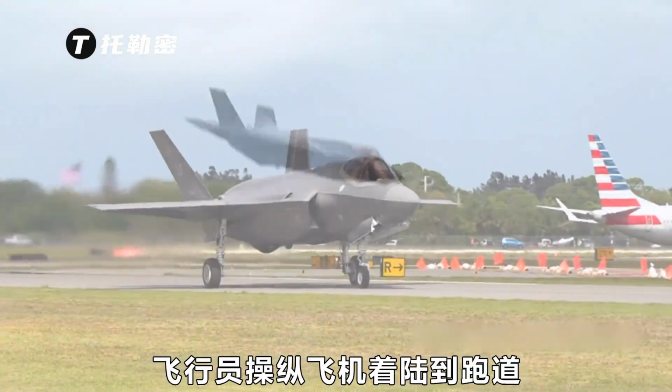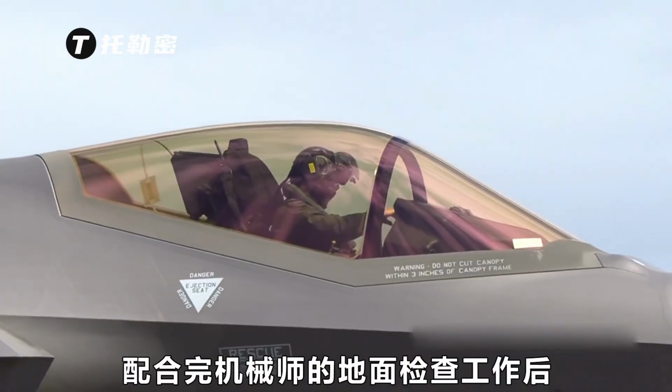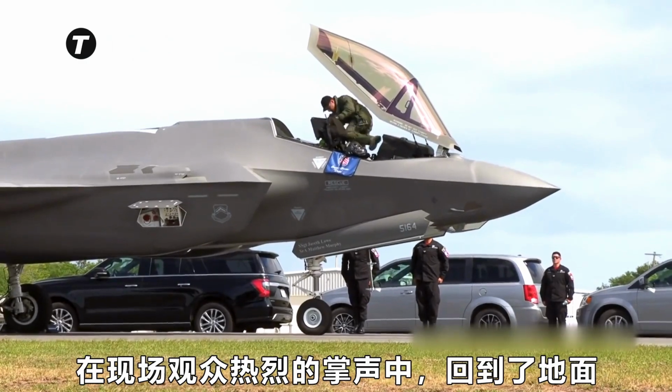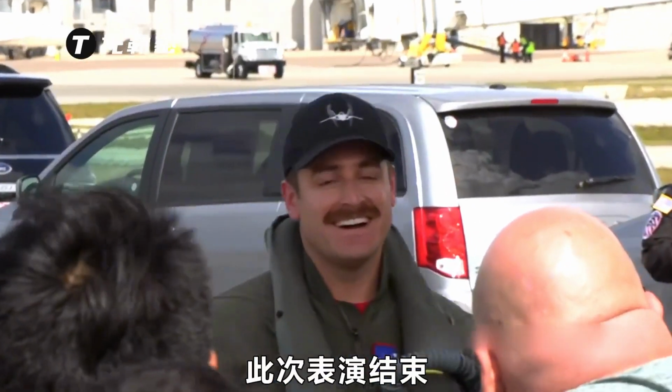After 20 minutes of aerial performance, the pilot maneuvered the plane to land on the runway. Slowly drive towards the exclusive seat. After cooperating with the mechanics' ground inspection work, the pilot opens the cockpit door. To the enthusiastic applause of the audience, back to the ground. Walking towards the crowd in high spirits. The performance is over.